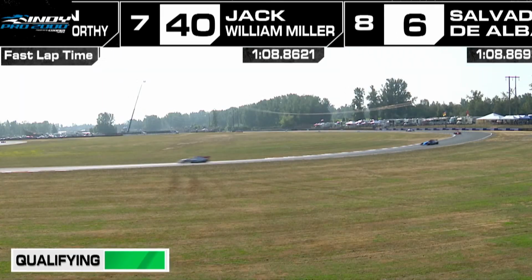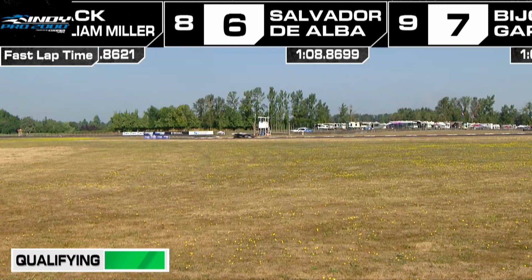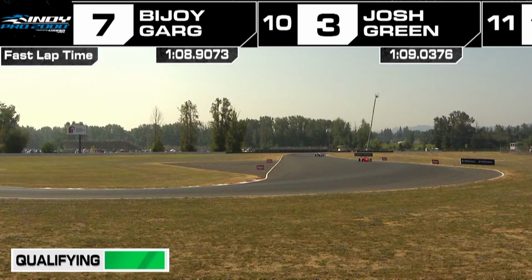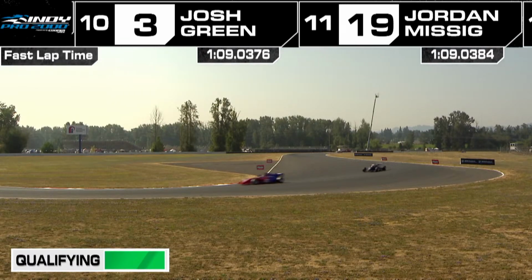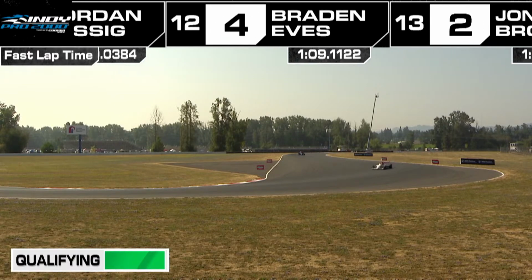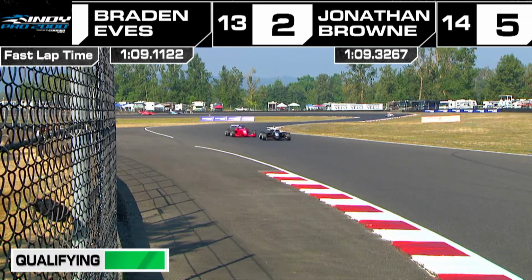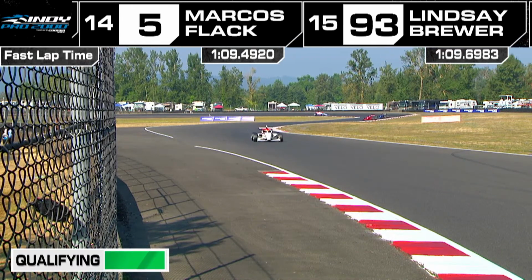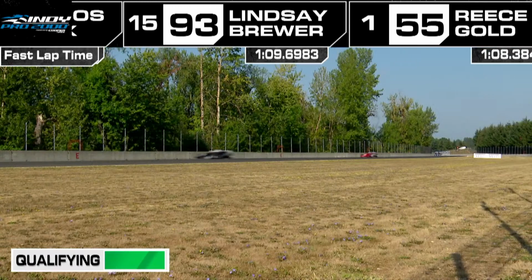Reese Gold, though, still with the fastest lap time, a 1:08.384, but he's only 35 thousandths of a second quicker than Louis Foster. Kiko Porto in that lap jumping up into 3rd spot. Nolan Siegel runs in 4th. 5th is Anam Ahmed. There's your top 5. Yuban Sundaramurthy in 6th. Jack William Miller 7th. Salvador De Alba 8th. Bijoy Garg 9th. And Josh Green in 10th.